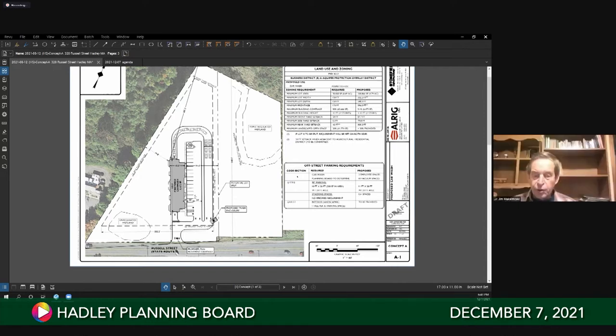So the way you've got this drawn, it looks like you pull in, do your vacuuming, and then you pull back out through that same aisleway, and then you go around the big U-turn, or the U-loop, to get into the building. So the vacuums do not have direct access to the loop to go into the car wash.